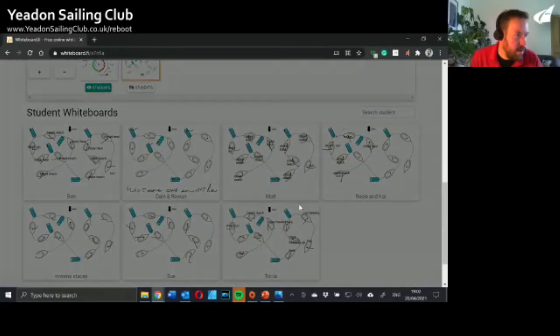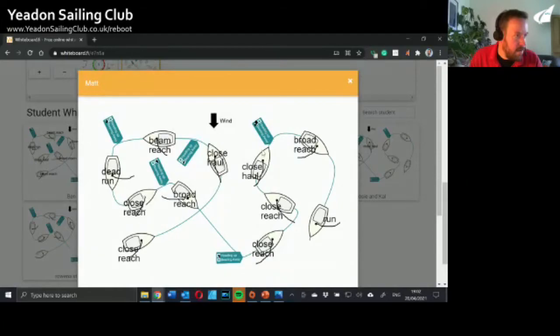Let's have a look at Matt here. Matt said the bearing away there. Yeah, so as you're turning away from the wind, you're bearing away from it there. Again, you're bearing away there. You're bearing away there as well. So you wouldn't be heading up, you'd be bearing away. This is the only one really, I think, where you'd actually be heading up. So you're actually turning the nose of the boat through to the wind.